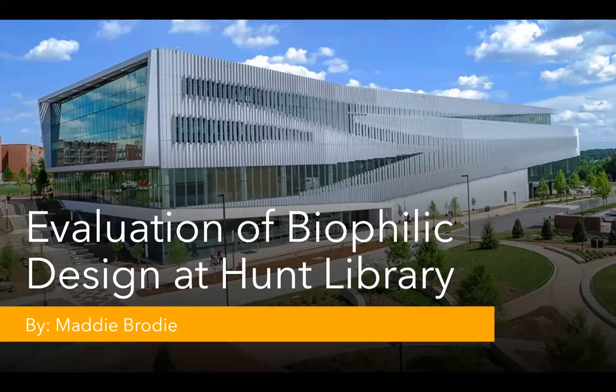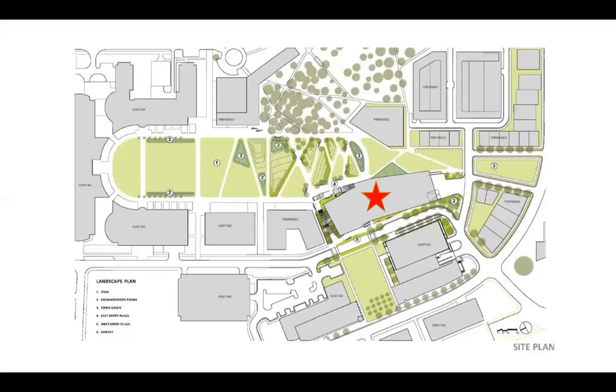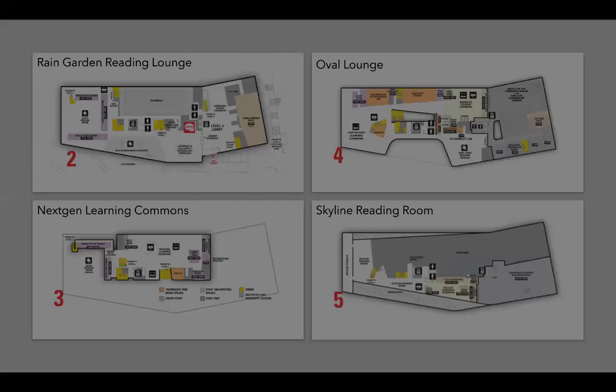Hi everyone, my name is Maddie, and for my final project, I decided to focus on the biophilic design attributes of Hunt Library. Hunt is located on NC State's Centennial campus and first opened its doors in 2013. This award winning library has shown that new technology could be the key to creating more biophilic and sustainable spaces.